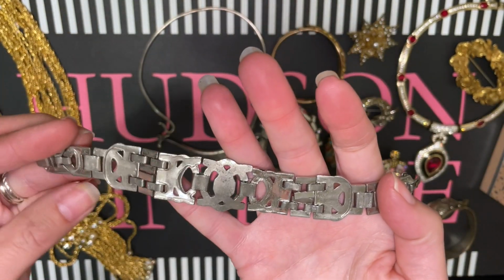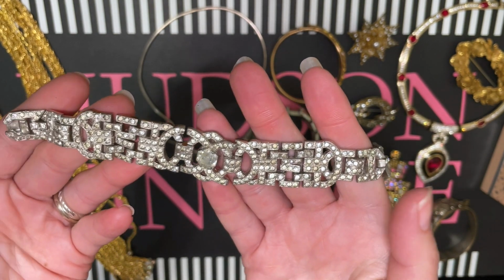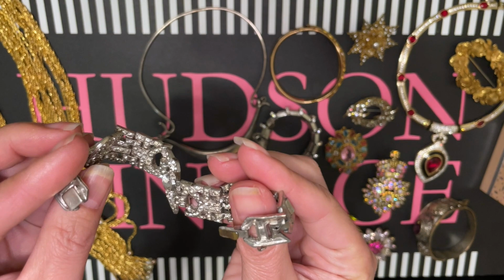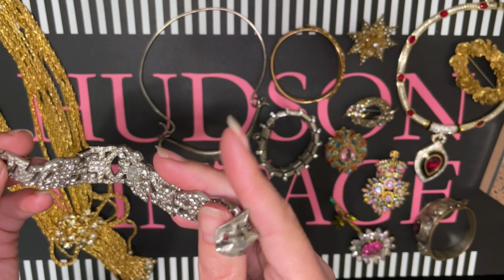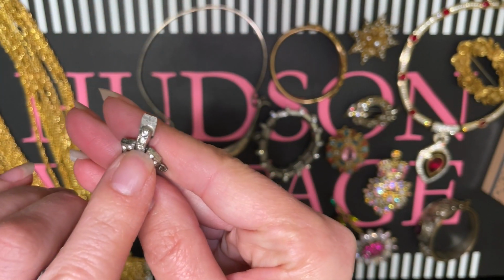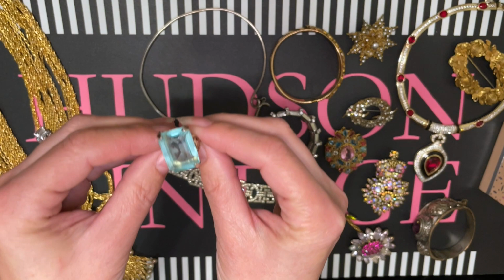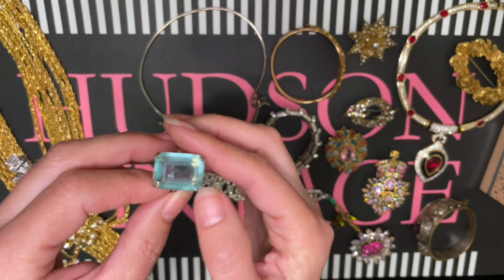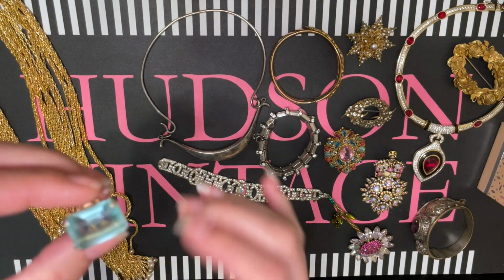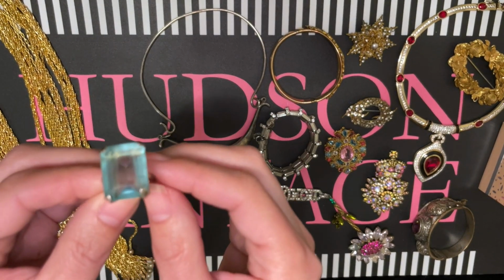Original Art Deco pot metal bracelet with large crystal centerpiece. This does have some missing stones, but for its age, it does not detract. It is rhodium plating over pot metal, and it is very, very beautiful. There are even stones on the hinged tongue of the box clasp. An Art Deco sterling and emerald cut blue glass, wonderful ring. This is marked sterling, and it does have detail on one side and not the other.